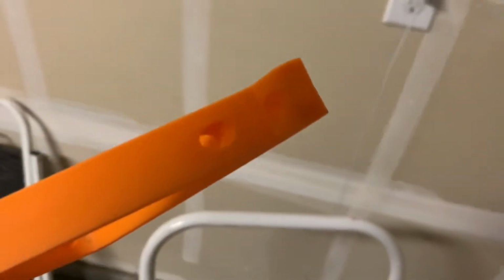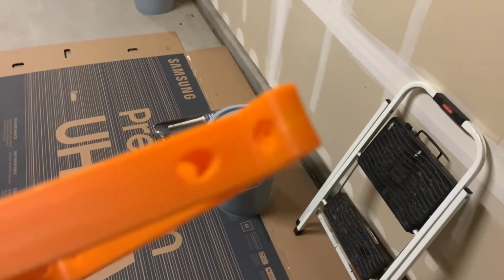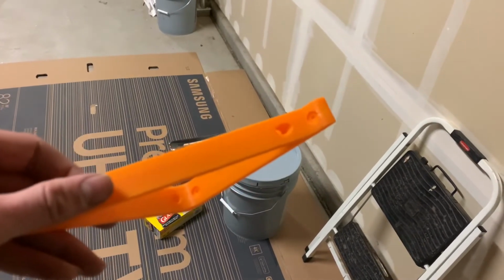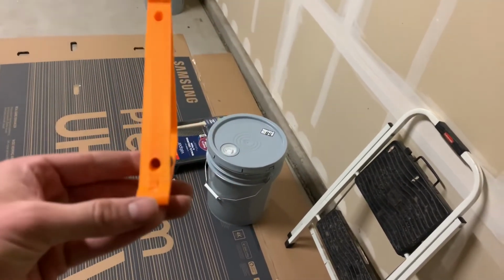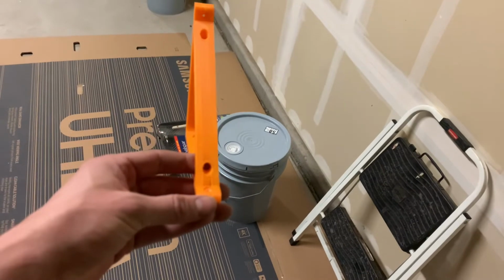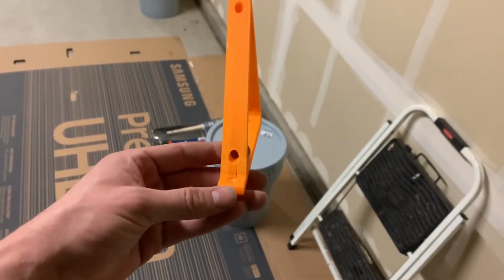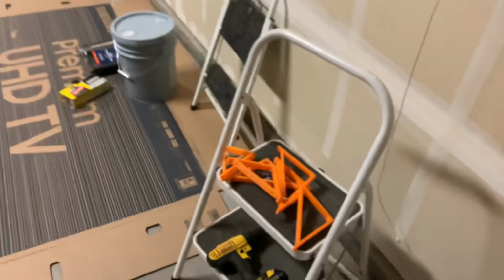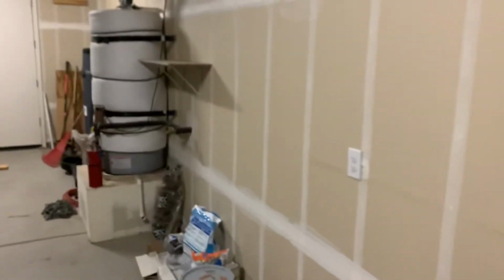These are actually, if I can get it to zoom in, probably can't tell. These are actually like 3D printed, so I don't know if it's something somebody bought or, geez, that's just not going in on you. There, you can see it's kind of got that 3D printedness to it. I don't know if that was somebody's little project they made. I might just hang on to those and maybe I can reuse them somewhere else. But for now, we're just ripping it all down.